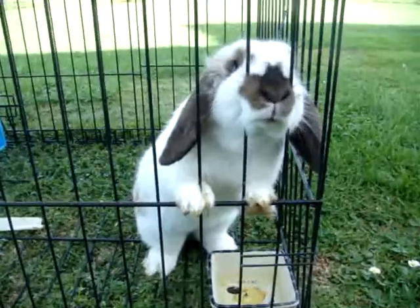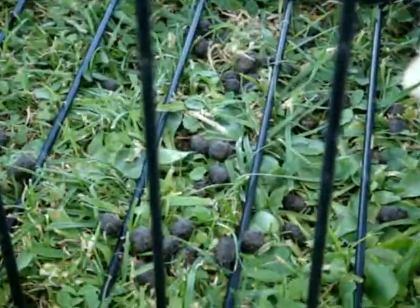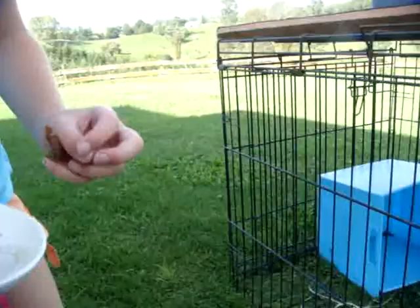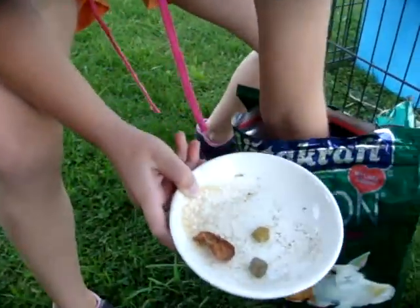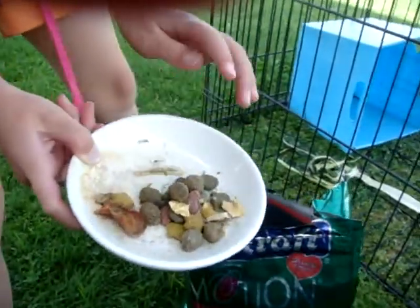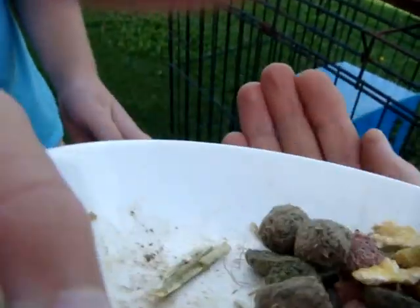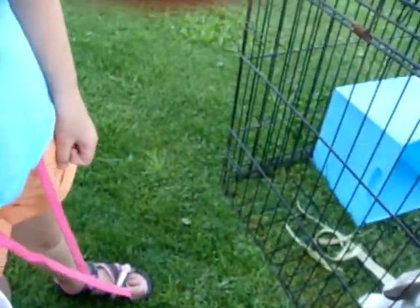Hey, Theo, do you want to see some rabbit poo? There's rabbit poo. Hello, Bella. Okay. This is how I feed the rabbit. I get a bowl, put some rabbit food in. Except, hang on. Auntie Marilyn will need to help you. Tip the food in my hand. Alright, put that in there.